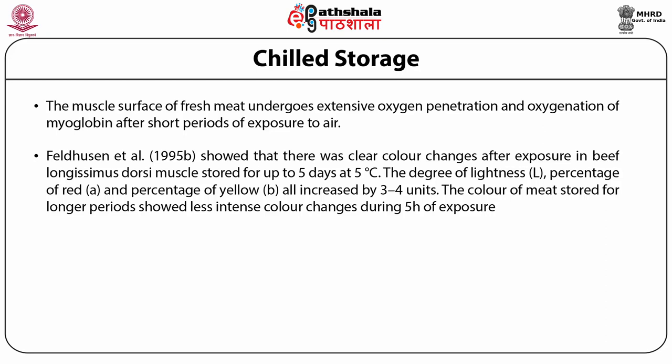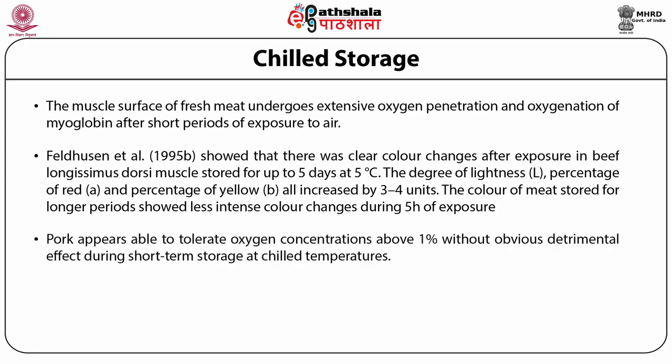Bacterial activity is another factor in pigment change in fresh meat. The primary role of bacteria in meat discoloration is the reduction of oxygen tension in surface tissue. Initial oxygen concentrations in packaging of approximately 0.15% will seriously compromise the color stability of both beef and lamb. Pork appears able to tolerate oxygen concentrations above 1% without obvious detrimental effect during short-term storage at chilled temperatures.